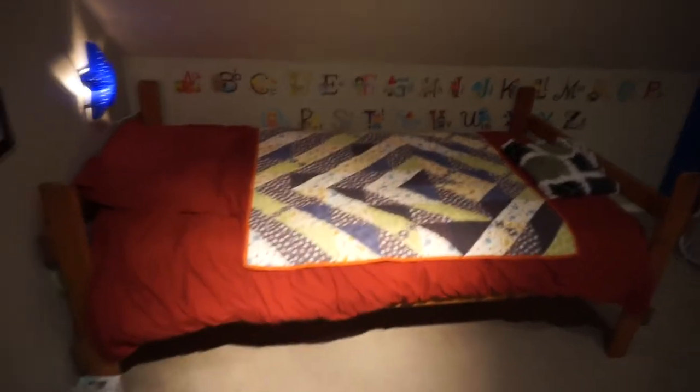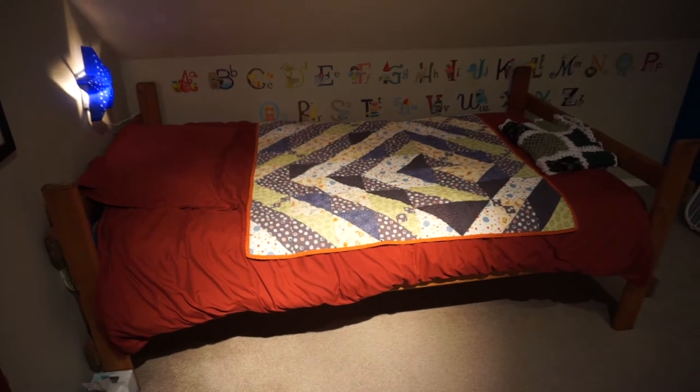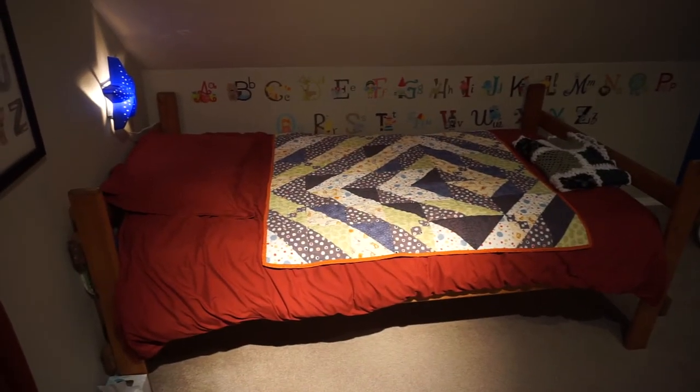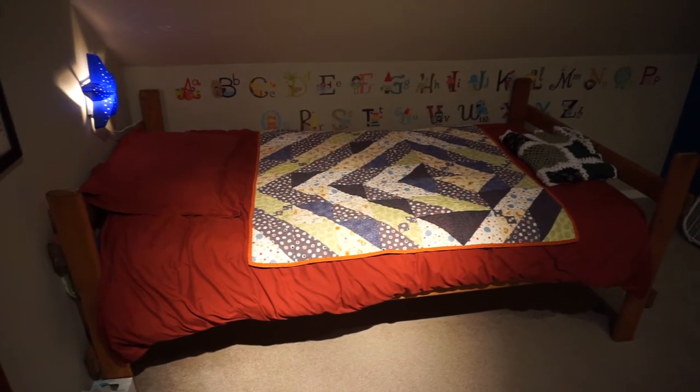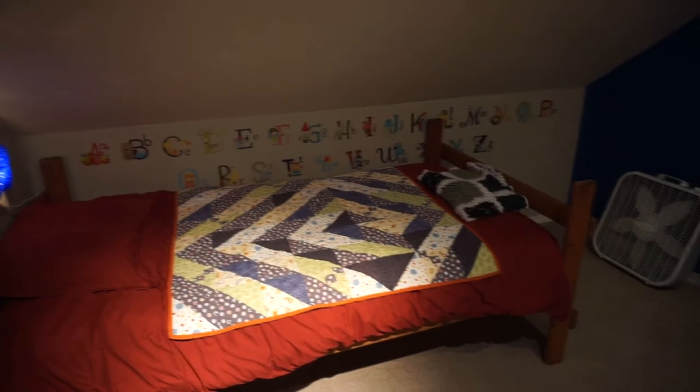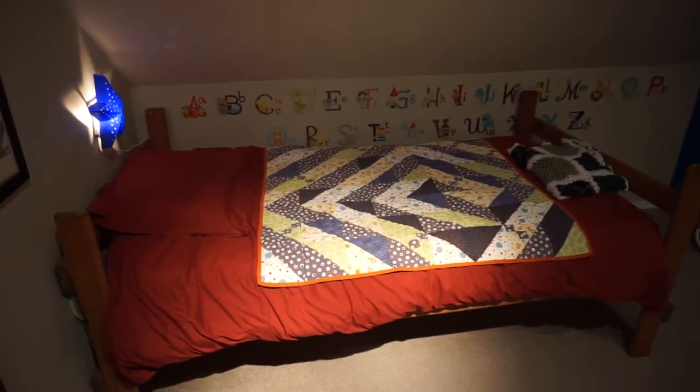Here you can see my son's bed. Originally, when he was a toddler, we had just a mattress down on the floor before he was in a full big kid bed. He's now 4 and a half, so he is in his full big kid bed. But that's actually why those letters are placed where they are. They actually looked a little bit better when the mattress was down on the floor.